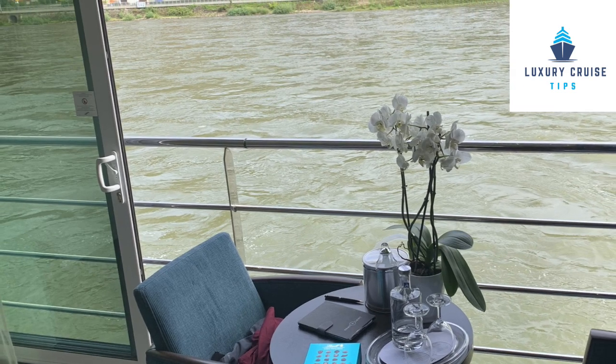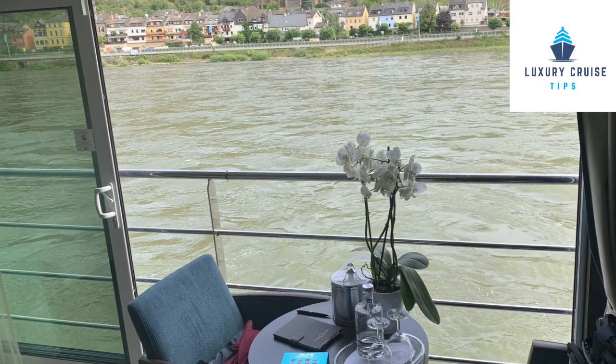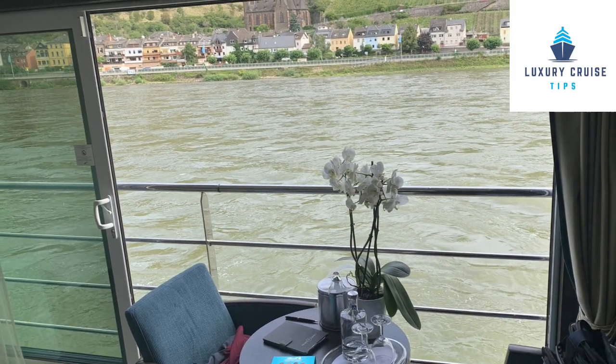Another great feature is the panoramic suites. While there may not be balconies that you're standing on outside of the ship, you can open up your doors all the way and have fresh air coming in, be able to put your head out and see where you're going. Again, it's just a great feature. Combine that with the bed staring out with fresh air coming in, two great things to look for on Avalon in the cabins.